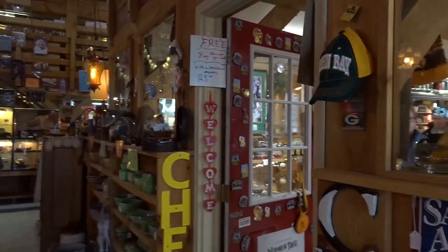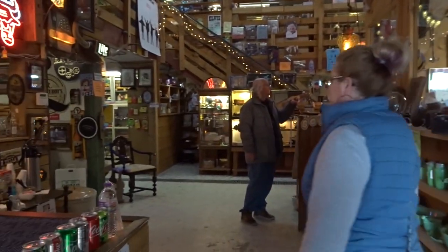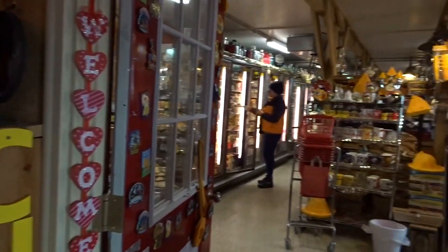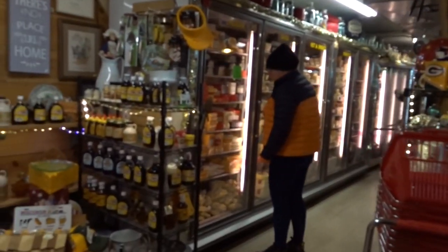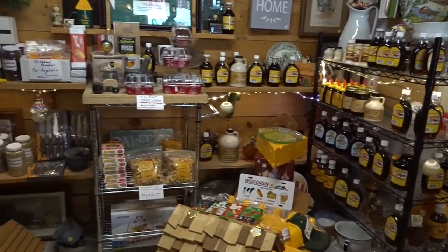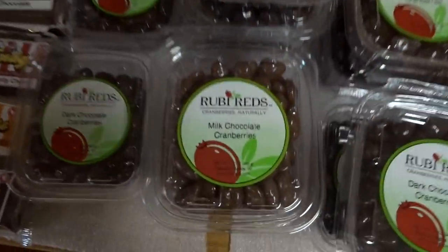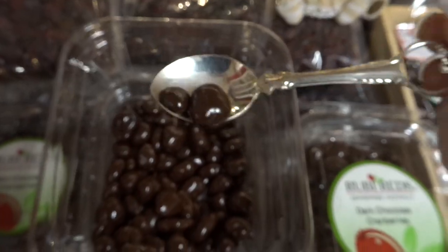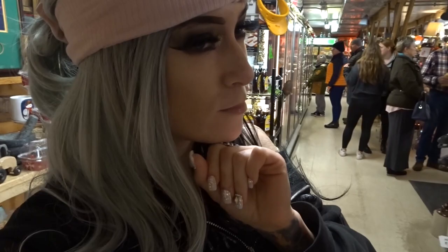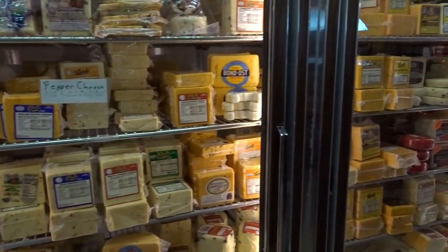You guys. Okay, so it looks like we got a room over there. We got a whole bunch of stuff going on. I don't know, let's go in here, I guess. Oh my god, it's adorable. There are cheeses, syrups, and stuff galore. Milk chocolate, cranberries. Don't mind if I do. Oh, these look so good. I love it. It's really good. Holy cheese. There's a lot of cheese.